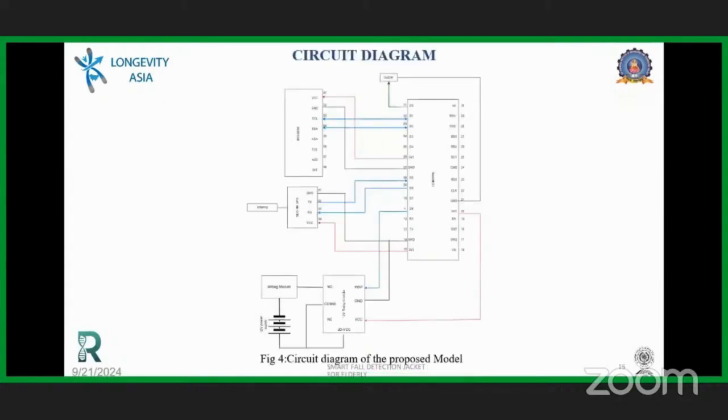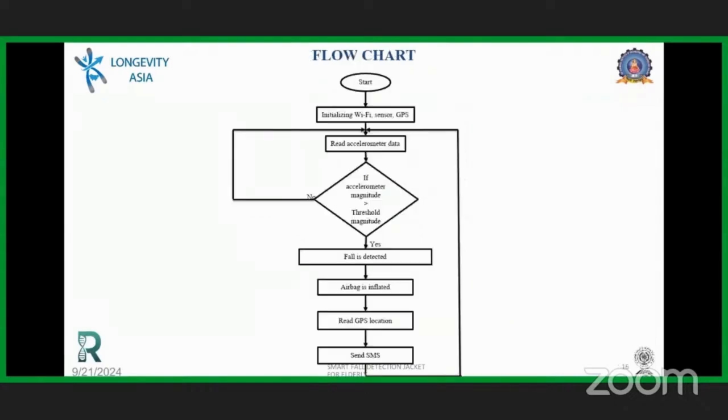And this is the circuit diagram of the proposed model. Here we are using the Neo 6M GPS module, MPU 6050 sensor, NodeMCU, airbag module, and finally the air jacket, etc.